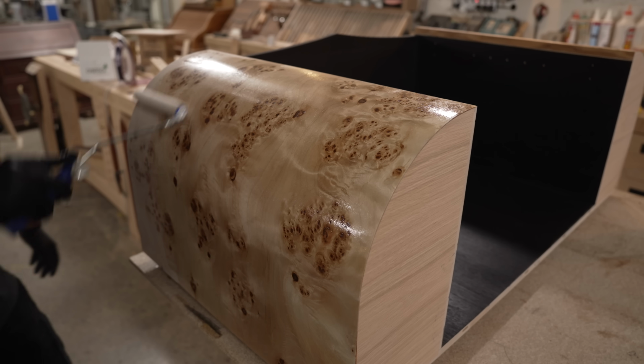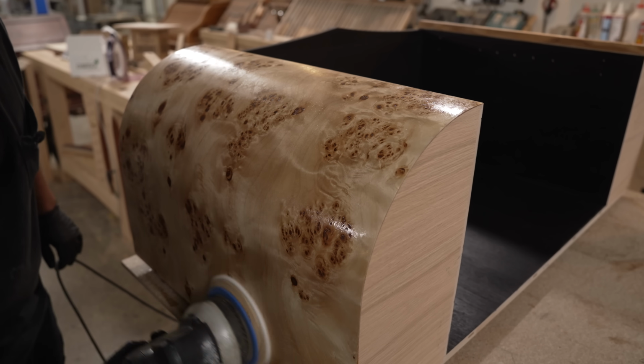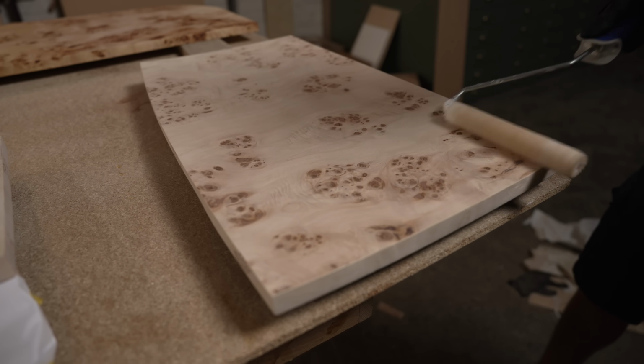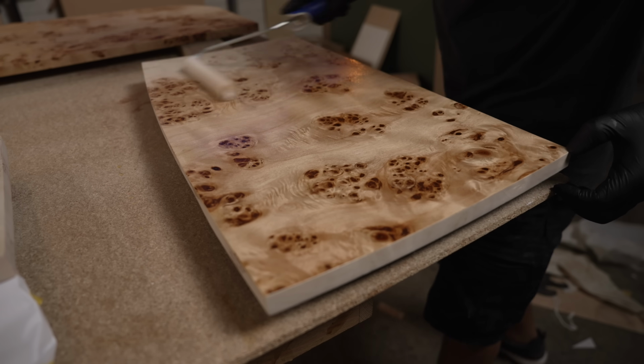If you want to get into veneering, just remember it doesn't have to be as complicated as what I've shown, and you don't need an expensive vacuum press setup. There's plenty of videos out there on clamping cauls, and if it doesn't interest you, then there's plenty of other woodworking skills out there for you to learn and enjoy.